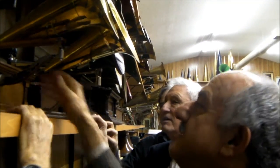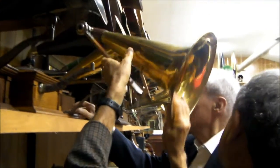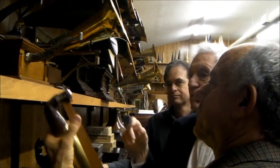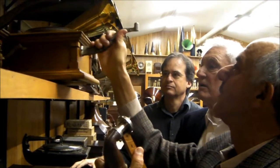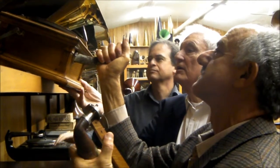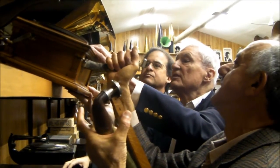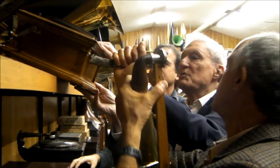This is the B, which is the earlier one. Yes, now this is the A. That's the A. This is the B, which is also the earlier reproducer. But it's got a metal plate under the turntable, if I remember correctly. Yep, some of them. That's very interesting. I've never seen that with a metal plate. What was the purpose of the plate?